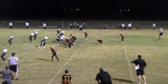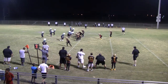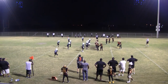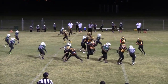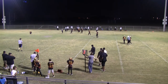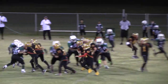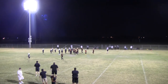First and 10 on the Lions 43. Second down. Second and 11 on the Lions 42. Third down. Third and 15 on the Lions 37. Fourth down, fourth and 5 on the Lions 48. That's close. First and 10 on the Jets 47.